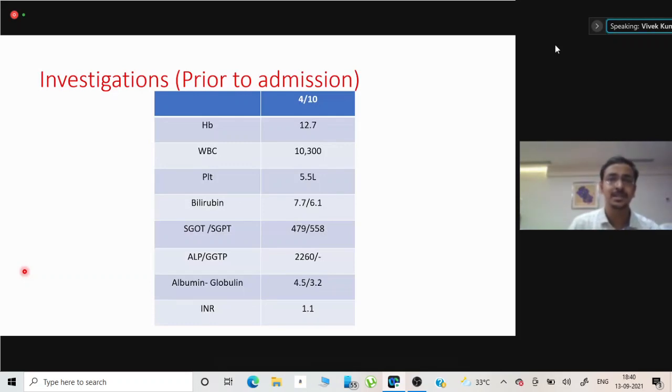So these were the investigations the patient had already done 1 day before getting admitted to the hospital, in which the CBC showed thrombocytosis and a direct hyperbilirubinemia. The total bilirubin was 7.7 with a direct component of 6.1. Significantly elevated enzymes, SGOT and SGPT more than 10 times elevated. ALP was 2,216, which was again more than 10 times elevated. Albumin was 4.5 and no synthetic dysfunction. The INR was 1.1.